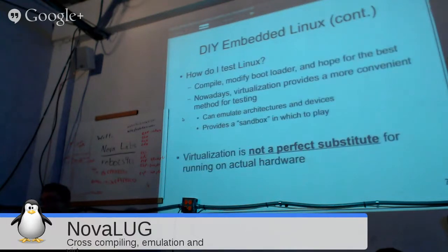Yay, motivation. Just continuing on, the motivation for this talk, again, was how do you kind of test Linux? In the old days, and this is still true in some environments, you build it, you update your bootloader and hope for the best, press enter and see, did it crash or not? Let's try again, tweak something and go back to the drawing board.